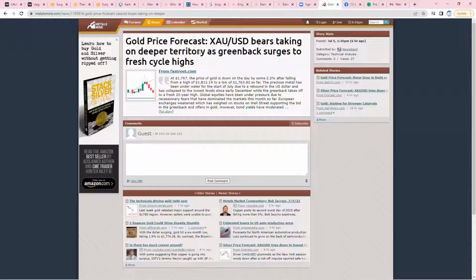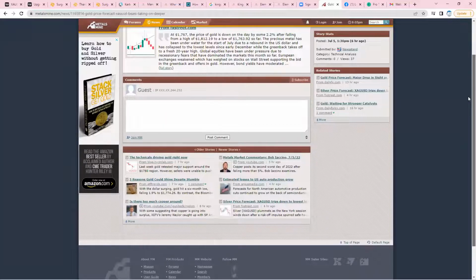Okay, gold price forecast. This is the gold market. Bears taking on deeper territory as greenback surges to fresh cycle highs. Greenbacks are the dollars. At 1767, the price of gold is down on the day by some 2.2% after falling from a high of 1812 to a low of 1763. The precious metal has been underwater since the start of July due to a rebound in the US dollar, and has fallen to its lowest level since December, while the greenback takes off to a fresh 20-year high. Global equities have been under pressure. So what is this telling us? That gold is having some problems. The dollar's trying to do better.